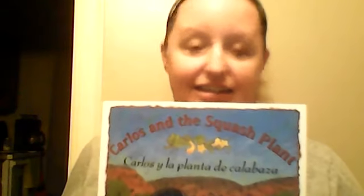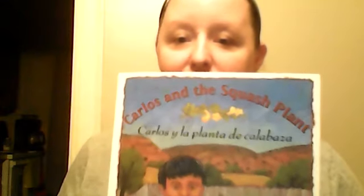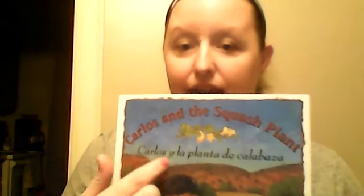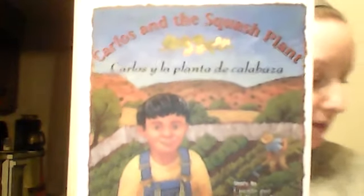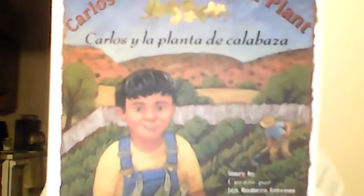A really silly book for us to read today. It always makes me laugh. It's called Carlos and the Squash Plant. And this book has both the English words, so here's the title in English, and here's the title again in Spanish. Carlos and the Squash Plant. Remember, the title of the story tells us the name of that story.